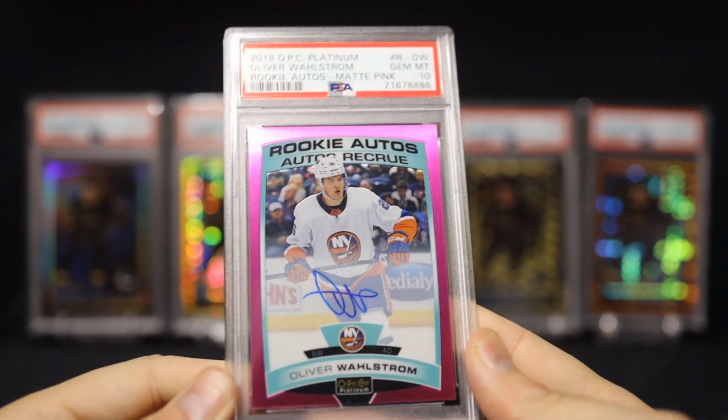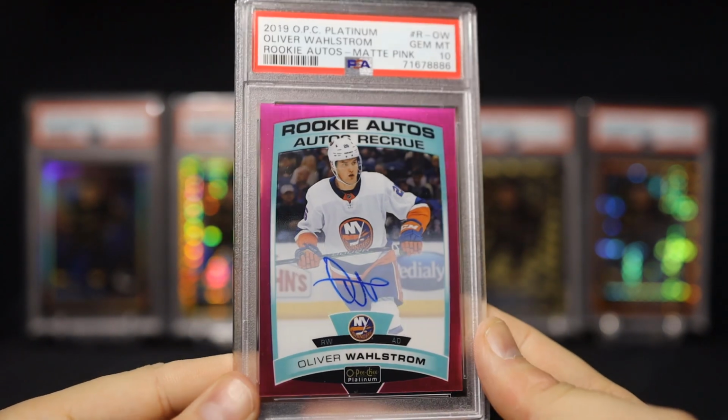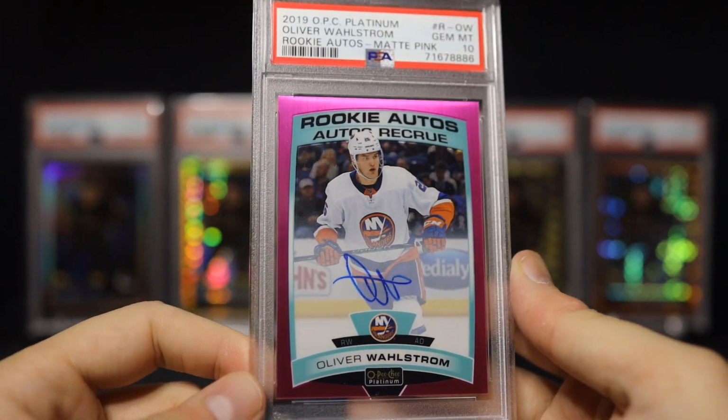All right, here's another Wahlstrom that came out of that lot. This is the pink auto. So if you're collecting Wahlstrom, these are all going to be available. So hit me up on IG, or else I might just throw these on eBay. We'll see.